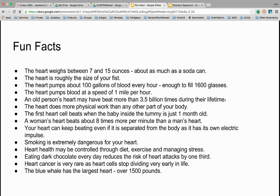Smoking is extremely dangerous for your heart, and no one should recommend it. Heart health may be controlled through diet, exercise, and managing stress. So make sure you do those 3 things. It'll help you a lot. Eating dark chocolate every day reduces the risk of heart attacks by 1/3. So next time you ask your parents for dark chocolate, make sure to make this a little side note.